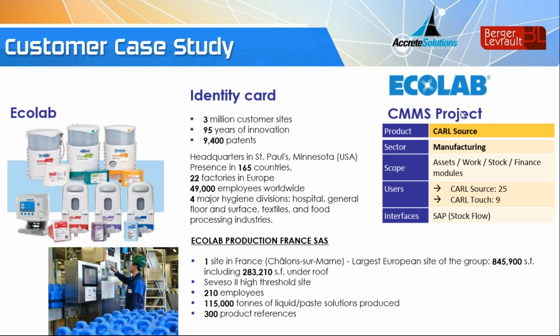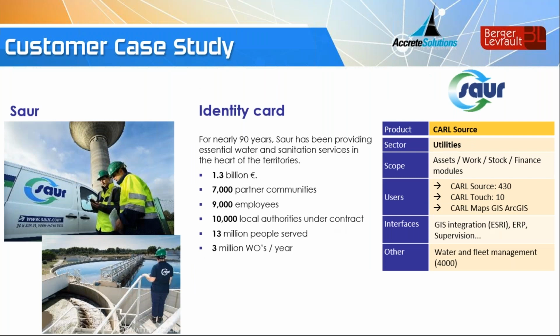Thank you, Sebastian. So just to present you some of our customers in more detail. So Ecolab, we have the two biggest plants in Europe. They use CarSource and CarTouch, and they have an integration with SAP. The next one is SOAR. That's our largest client by user count. They have 3,000 technicians that use our software. There's 430 people connected at any given time. They do 3 million work orders per year, and they have an integration with GIS, Esri, and also their ERP system.